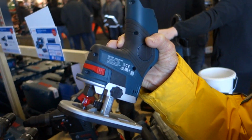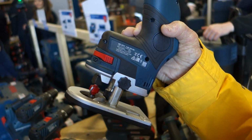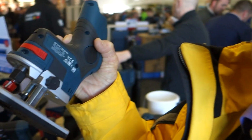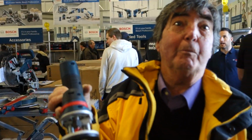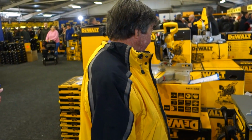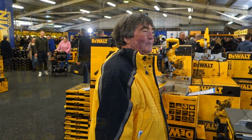This is the 10.8 or 12 volt version of the Bosch tool. I've got the 4-amp hour battery. This is going to be ideal when I'm cutting hinges on door frames. So I bought one. Report on it later. Perfectly camouflaged, the Brian roams the DeWalt stand in DeWalt colours.